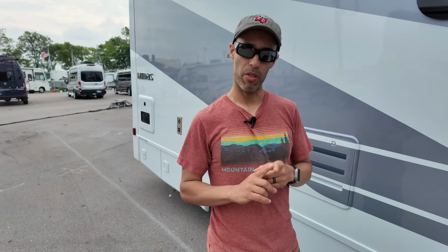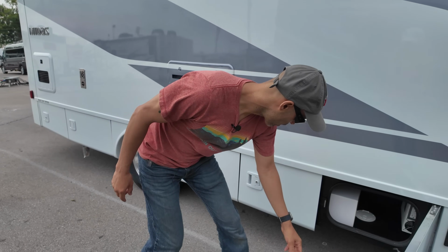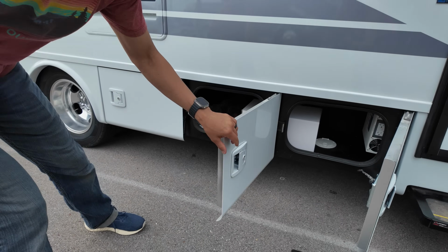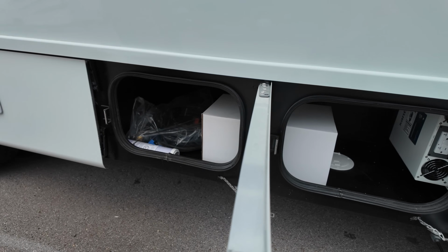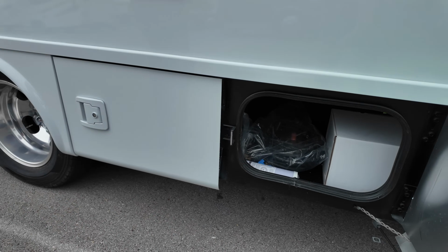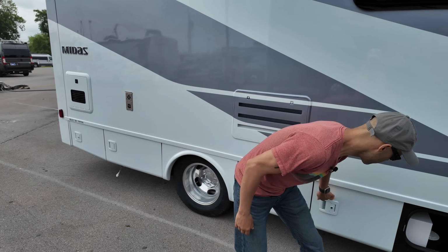I believe it's an Onan 4000. We'll show you one again on the other side. And it is propane fired also. So you see over here, you have your inverter. You do have a little bit of storage. Now again, you're not gonna get the storage you are on a big Class A motorhome, but this is not a Class A motorhome. Aluminum doors, so you do have that quality on there.